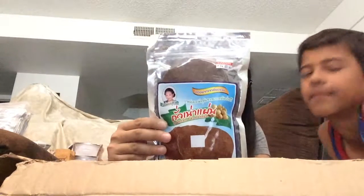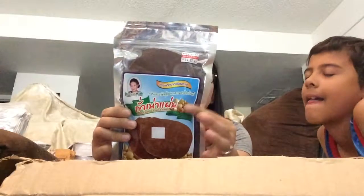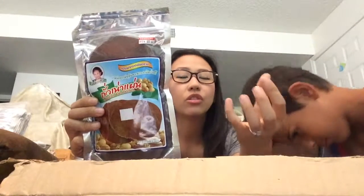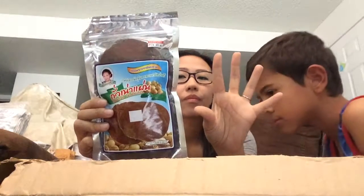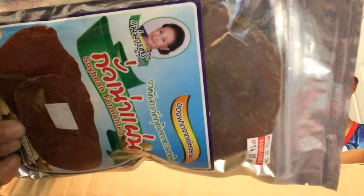Oh, yeah. See, this is called tua nao. For northern part of Thailand, we eat this a lot. We use this for a lot of things, a lot of dishes. It's a fermented soybean, kind of like fermented soybean that Koreans use for their soup. But this one actually comes in a chip form. I don't know how to describe it. But see, it's like flat. And we just break it up, toast it, whatever, and put in our soup. Oh, you can just eat it like that with sticky rice. It's so good.